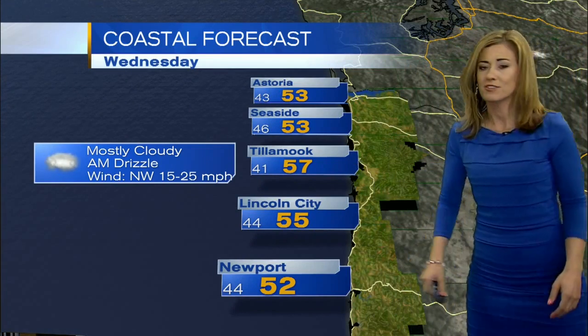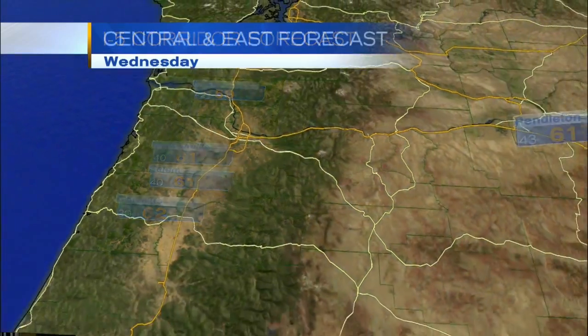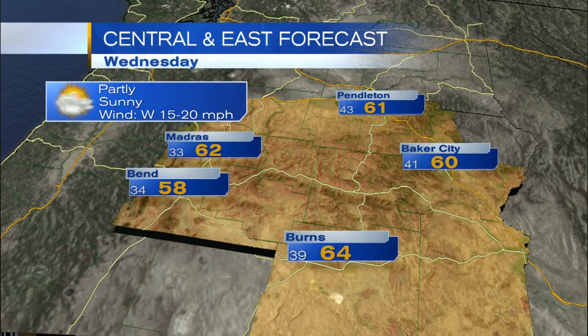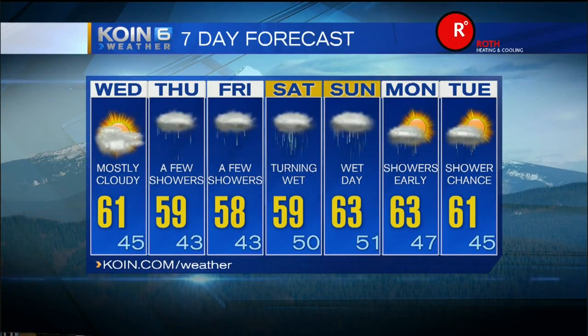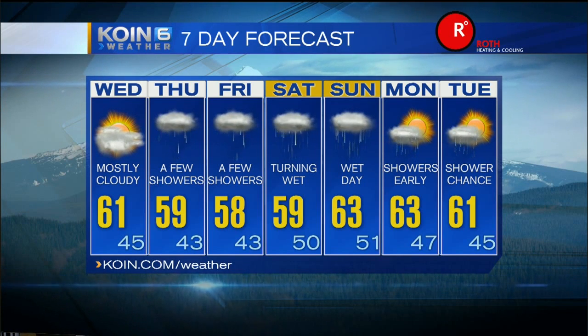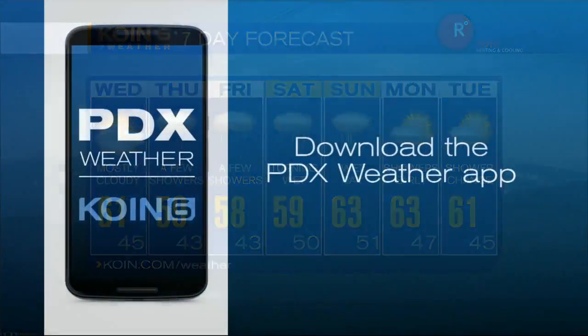Your coastal forecast, 50s for you. Drizzle in the morning, 15 to 25-mile-an-hour winds. 60s up and down I-5. East of the Cascades, cooling off for you too. Partly sunny tomorrow, and then for the Cascades, we'll see highs only in the 40s at Government Camp, 60 at the Gorge. Your 7-day forecast here. And again, we won't see a whole lot of rain. It just turns a lot grayer as we head towards Thursday, Friday. The weekend looks really wet, so just a heads up there, and it can linger into the early part of next week.